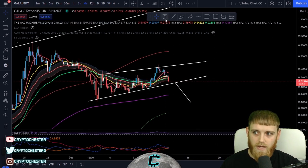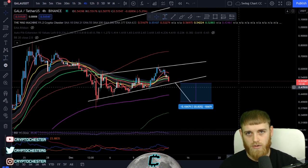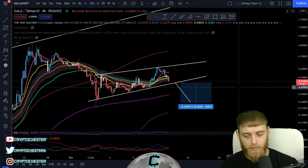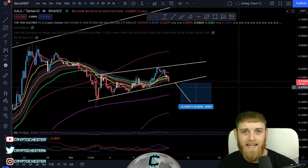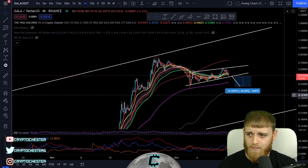Something along the lines of this in terms of a measured move and in terms of a percentage gain for this, if this is something to be shorted. Or for you guys that are looking just for buying opportunities, this is going to be like an accumulation phase here for Gala. And to be honest, I wouldn't really be that bearish on this.